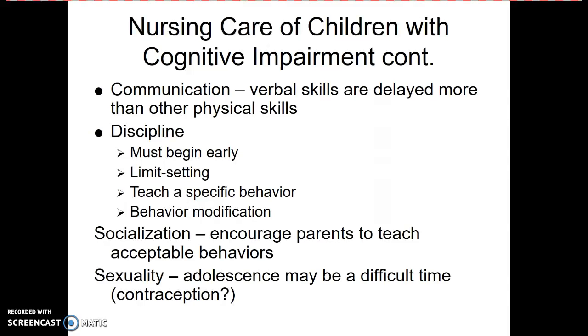So teach them the behaviors we want them doing, and behavior modification plans where we set up something where you do this, this happens. If you do what we want you to do, this appropriate behavior, then this benefit to you happens. So when they're young, those need to be picture board kind of things. So, you have to eat in order to watch some TV. And if you don't eat or you throw your food, you don't get the TV. So that sort of thing.